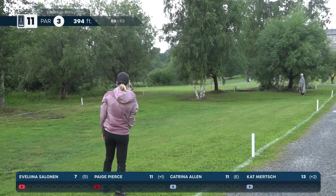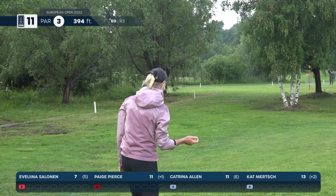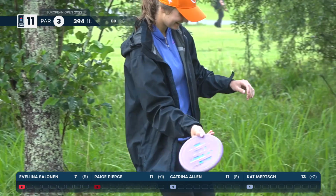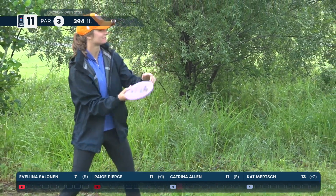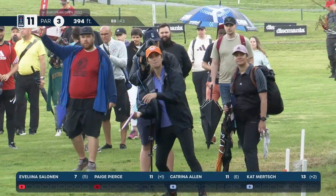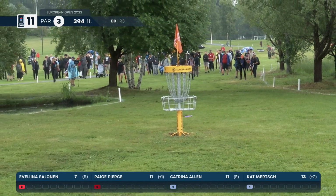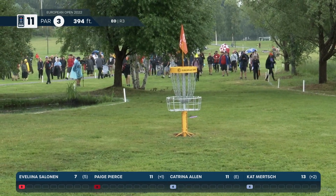Oh, this is an uncharacteristic mistake from Katrina. It's got to be something with her grip in these wet conditions. Normally those little hyzer approach shots are her bread and butter. Yeah, just a little flick, just like we're seeing there from Kat Mertsch.